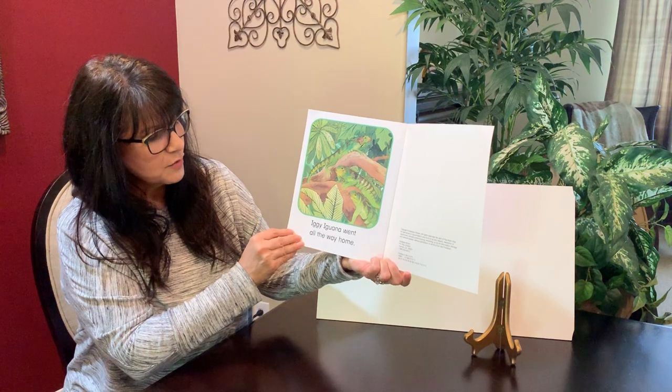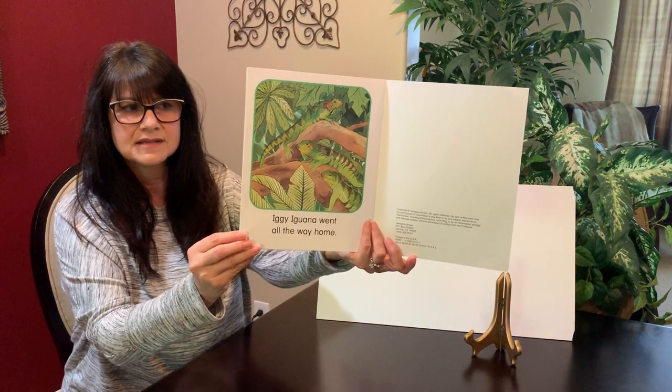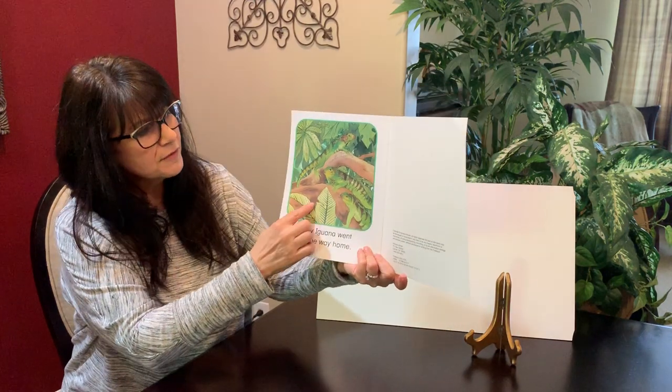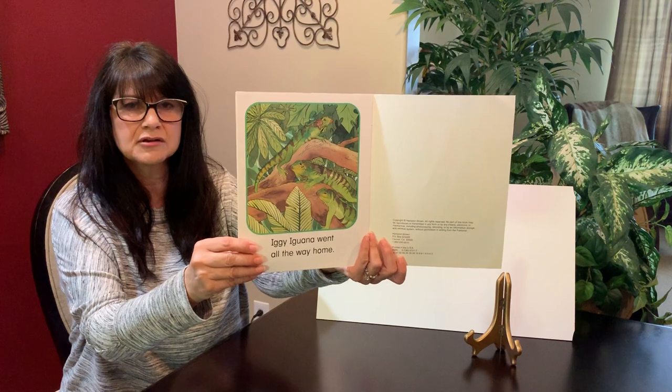Iggy Iguana went all the way home. So she wanted to go home to be with her family. And you see all of the other iguanas in the jungle.